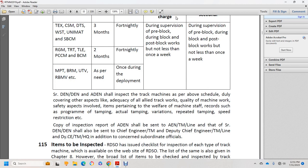A senior DEN and assistant divisional engineer shall inspect track machines as per the above schedule, covering the aspects of the track works, the quality of the machine work, and safety inspections, with intent pertaining to the welfare of the machine staff, records of the program of tamping, actual variations, repeated tamping, speed restrictions, etc.